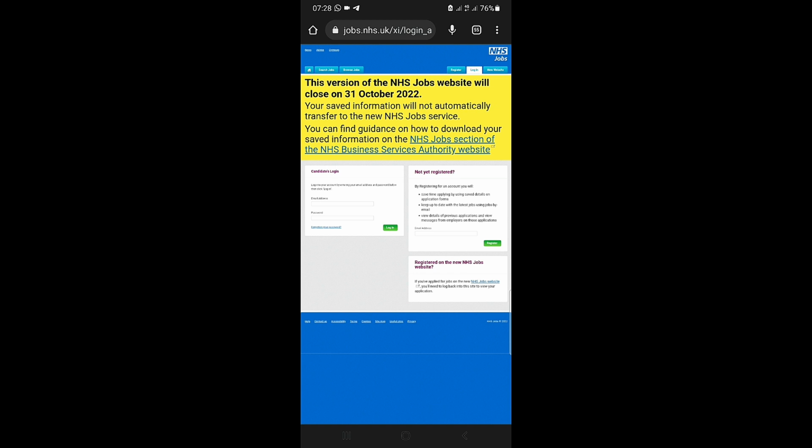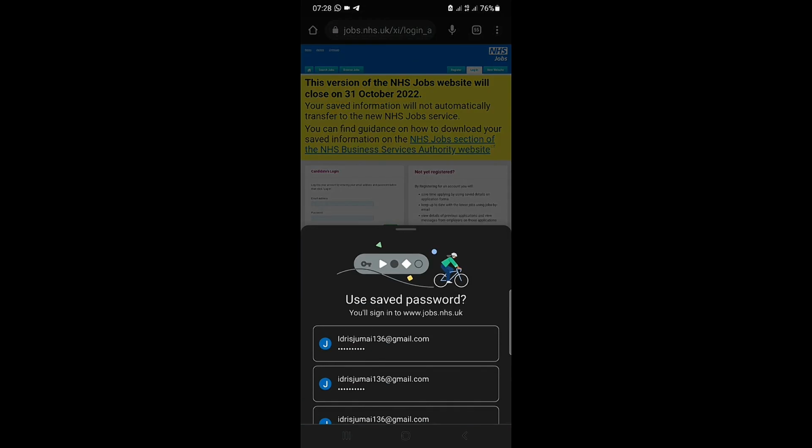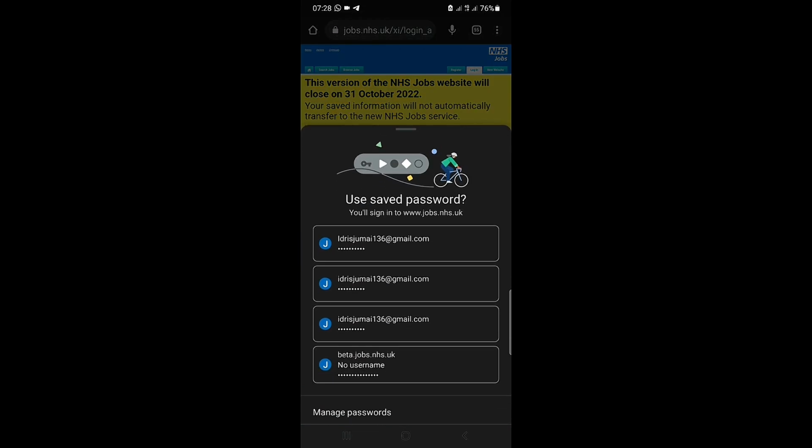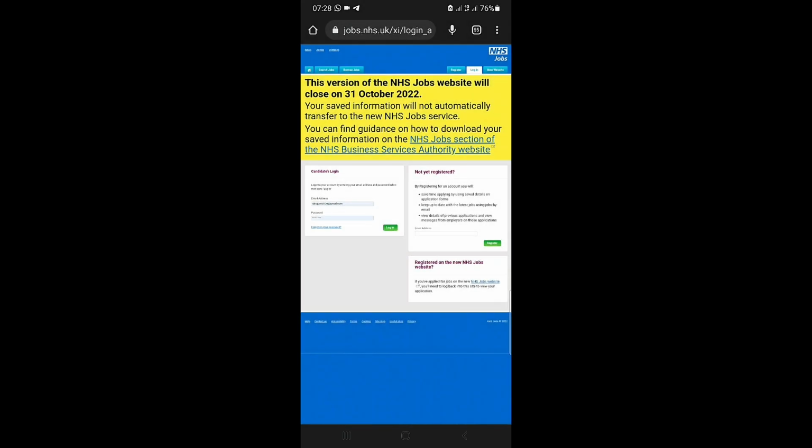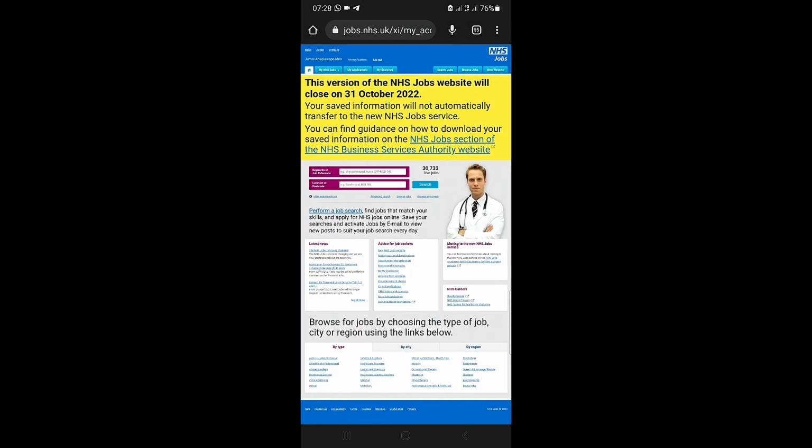So now this is the login page. Candidate login, not yet register. We already created our account. The next thing is to log in, put in your email. You can see I have my email and my password saved on the site. Please don't try this on a public device. Make sure it's your own personal device. So just click and log in. There we are.